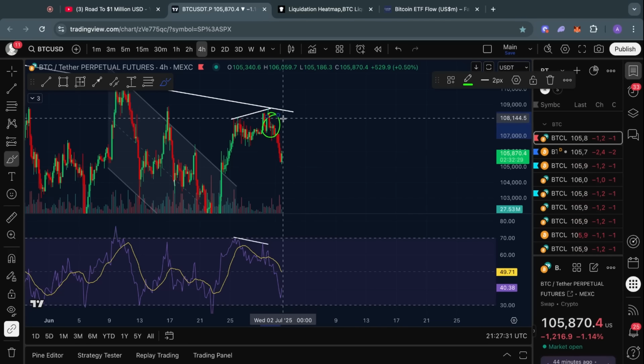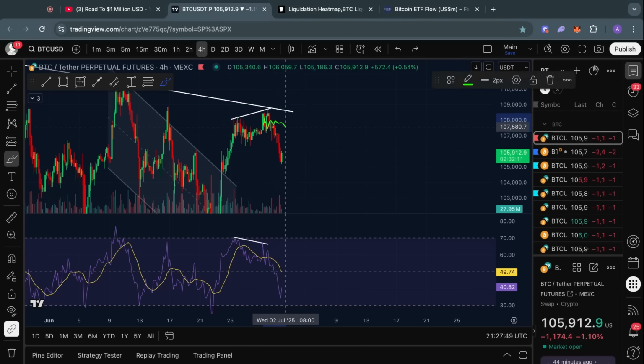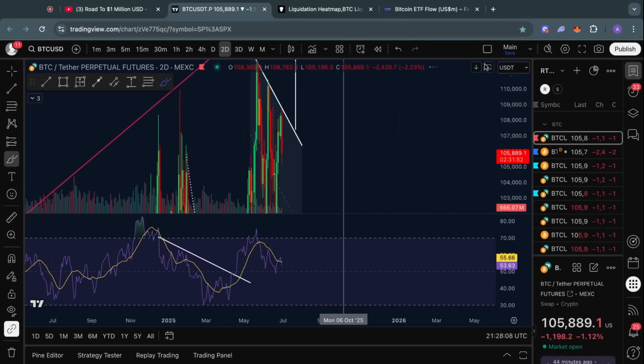This bearish divergence confirmed at about 108K in the Bitcoin price, and usually a bearish divergence plays out either in the form of some choppy sideways price action or potentially some bearish momentum. So overall, this bearish divergence is playing out exactly as expected.